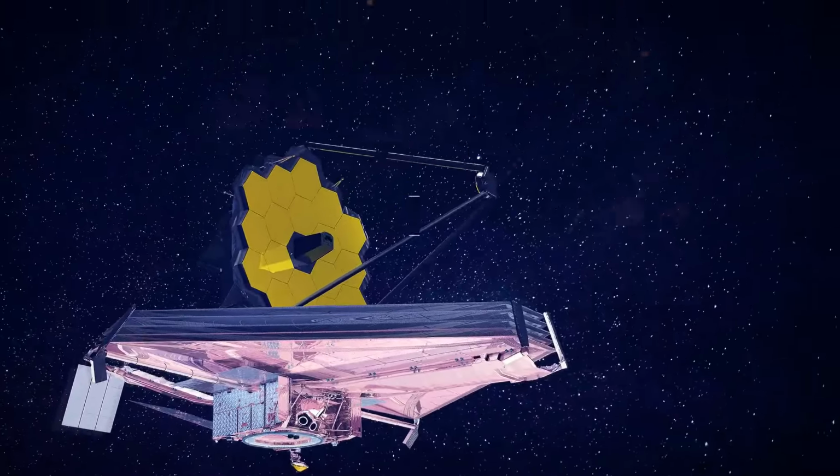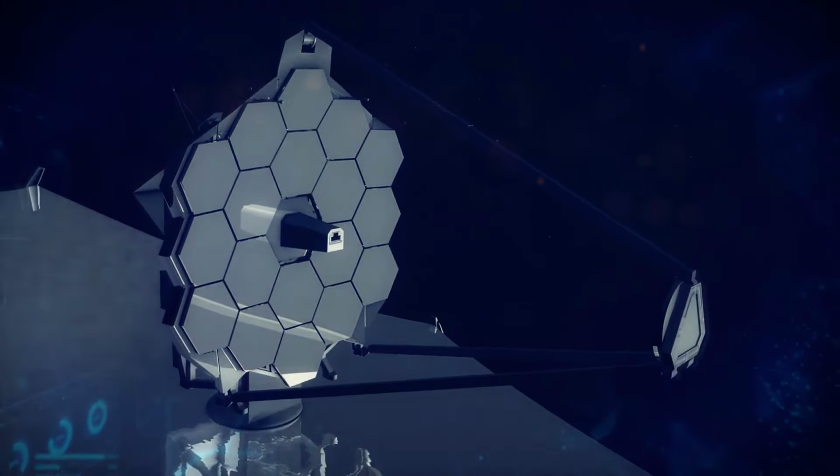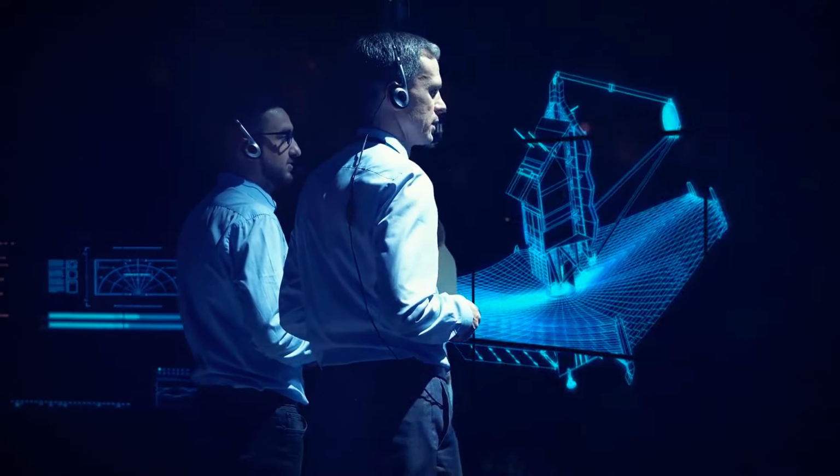It'll use a mirror as wide as a boxing ring. This will allow the telescope to see very far into space. So far, in fact, that the light from some events happening there won't have reached Earth yet. This means we will literally be able to look back in time. The James Webb Space Telescope will see the universe almost immediately after the Big Bang.